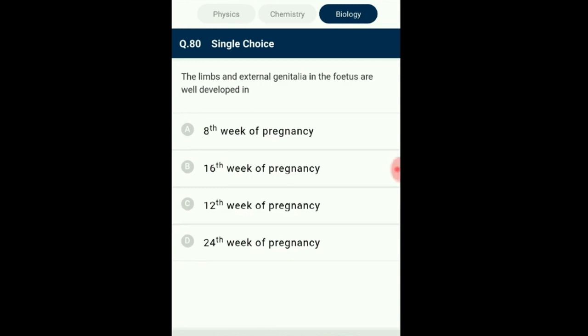Question number 80. The limbs and external genitalia in the fetus are well developed in. In human beings, after 1 month of pregnancy, the embryo heart is formed. The first sign of a growing fetus may be noticed by listening to the heart sound carefully through the stethoscope. By the end of the second month of pregnancy, the fetus develops limbs and digits. By the end of the 12th week, that is the first trimester, most of the major organ systems are formed. For example, limbs and external genital organs are well developed. So the answer for this question is option C. 12th week of pregnancy, limbs and external genitalia in the fetus are well developed.